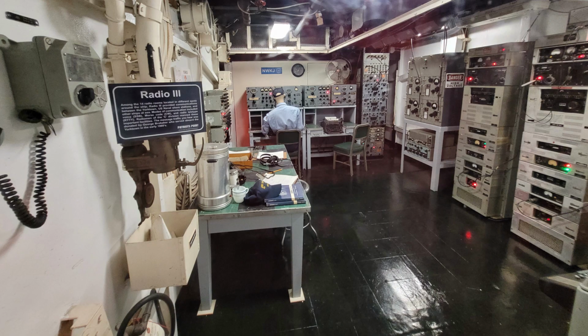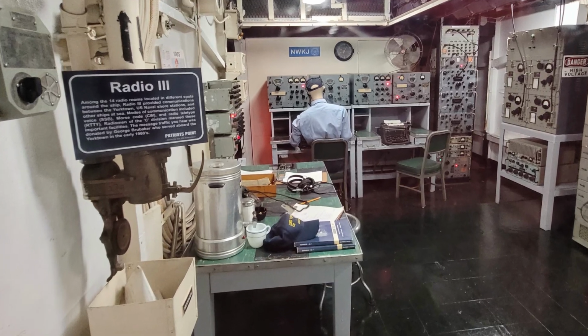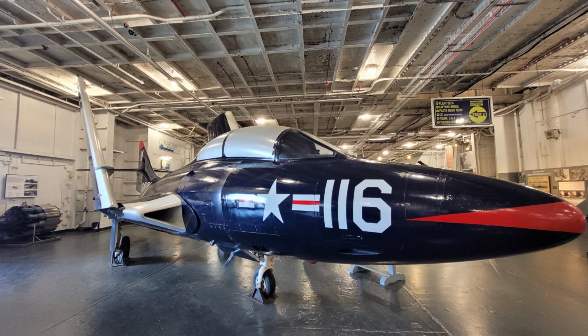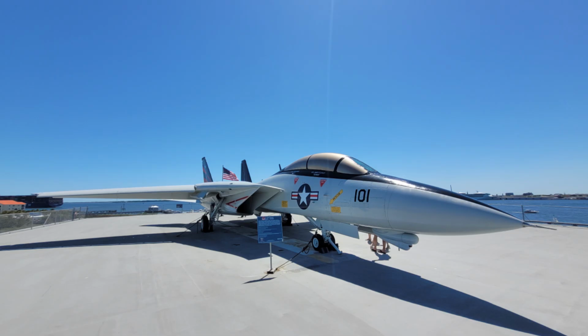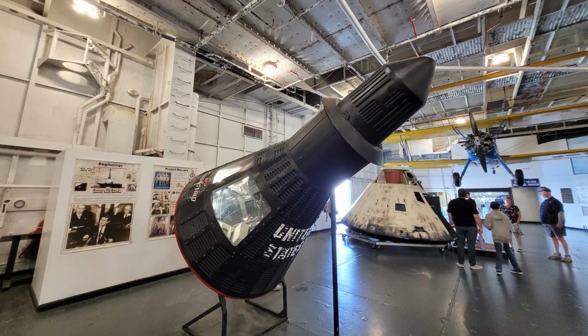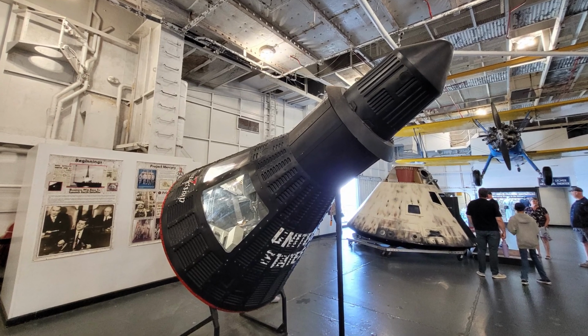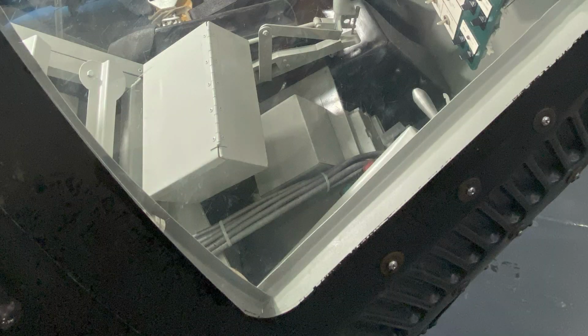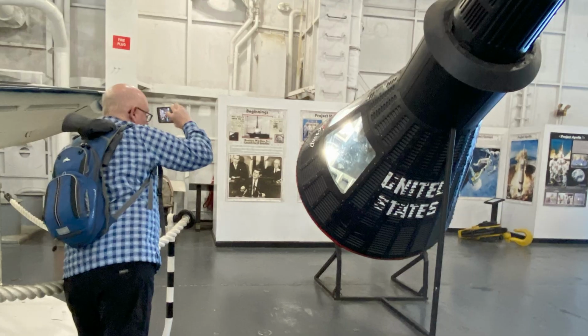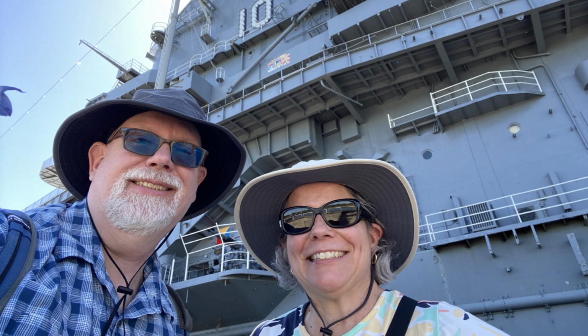And as you're exploring the ship, they actually have a really amazing collection of historic aircraft. So everything from World War II up to relatively modern naval planes. So you can check out all these really cool airplanes. There was even a Mercury space capsule. Oh, yeah, it was awesome. So interesting. And you look inside and you think, wow, there were actually people in that little space. It was really small, but super interesting. So we think visiting the Yorktown is definitely something you'd want to include in your visit to Charleston.